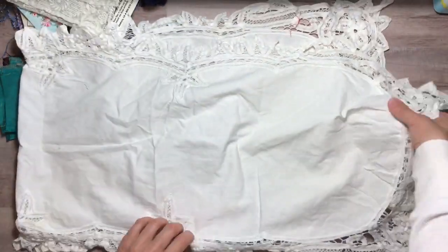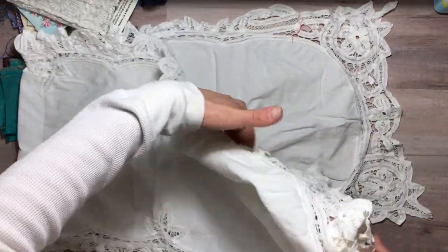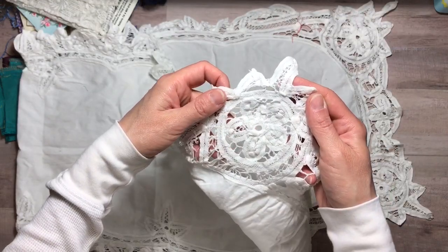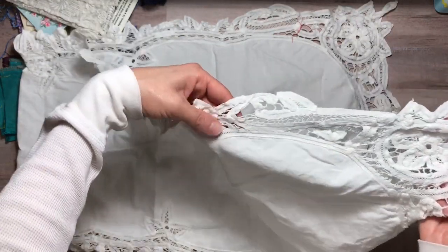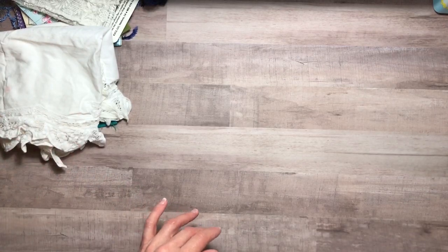And then I came across this. It's like a doily, I guess. Big table doily. And I thought, you know, these flowers on the end might be nice to put in journals, or even these. So I picked that up to deconstruct it. All right, so these next fabrics are ones that have pattern to them.